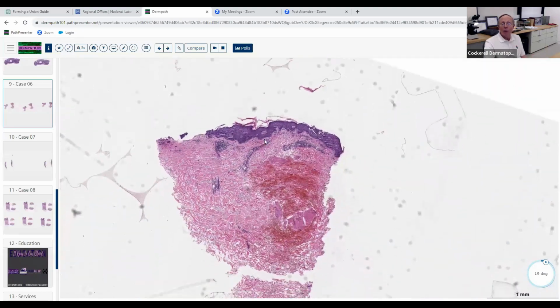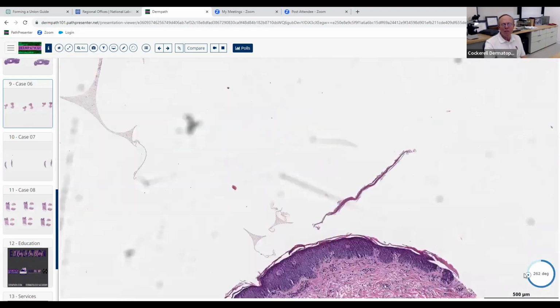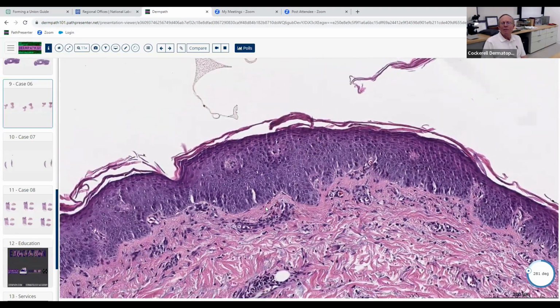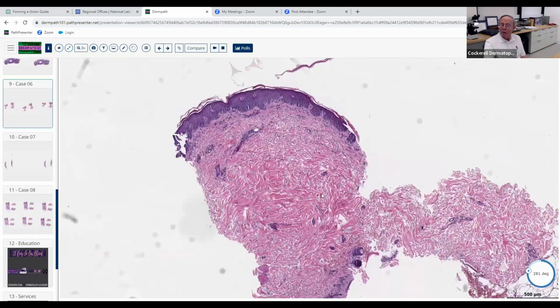Usually, if it's a phototoxic dermatitis, we'd like to see more epidermal involvement. We'd like to see some dyskeratotic keratinocytes. We don't see that many of those here. So it might be that. Maybe they were taking a medication and got worse in the sun. So yeah, that absolutely could be what this is, given this pattern. But we wouldn't know unless we had good clinical correlation with something like this.